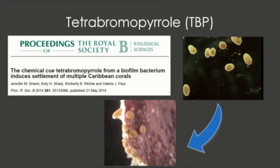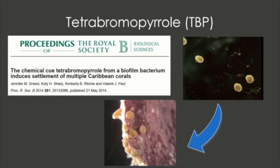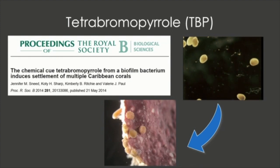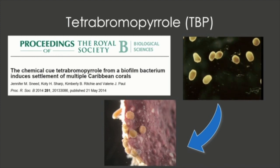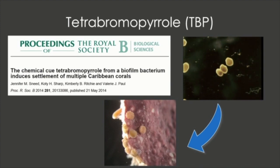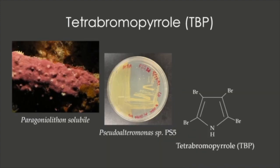Okay, so here, tetrabromopyrrole, TBP. You guys will get very familiar with this TBP. I'm going to say it a lot. Tetrabromopyrrole is a compound that induces settlement. We published on this back in 2014 in this Proceedings of the Royal Society paper, and I can provide that to anybody who's interested.